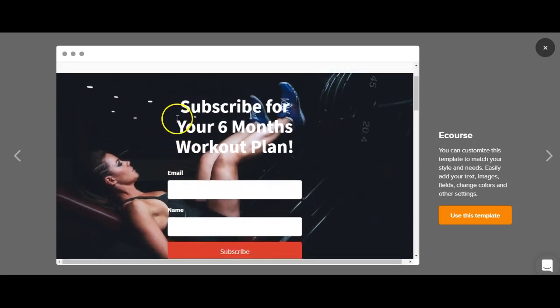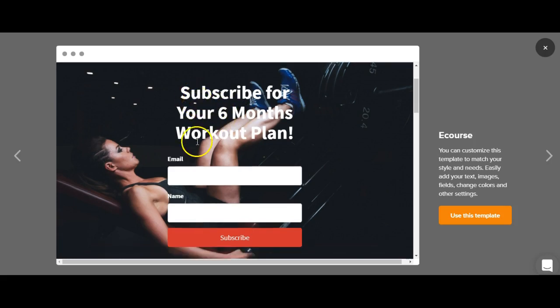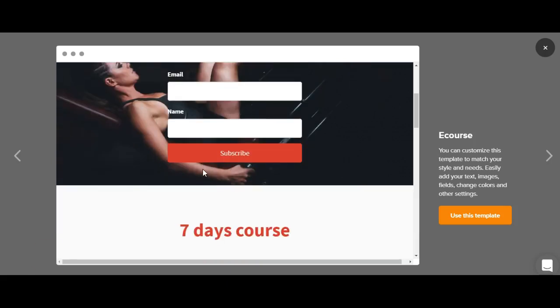Now a lot of people would give away something for free. For example, if you were a personal trainer, you can give out a free workbook that you can create using a PDF file, like an ebook or something like that. Or you could give away free training or a video that you create, and once they opt in, you can use Melonlight's automated software to automatically send them something.